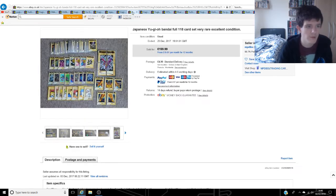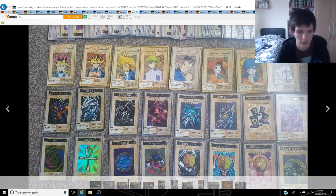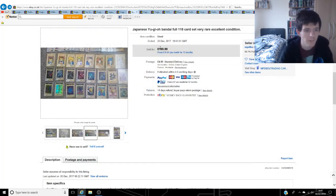The next one I'll show you is some more Japanese. Oh, I can't get into these. Oh, they have put zoom. There we go. Some Japanese. They're the commons. Most of these Japanese pictures are different compared to the British and the American ones, because the American, British and Japanese pictures are different. They're the same sort of cards, as you can probably see there.